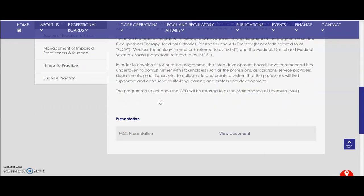They actually volunteered to be part of the process of developing it, mainly because the OT board has always had the attitude of, well, we want to have our voices in there so that we can have a say rather than have things happen to us, because the HPCSA was going to implement a change anyway. They saw the need to revamp the CPD program, and so these three boards were part of that process.